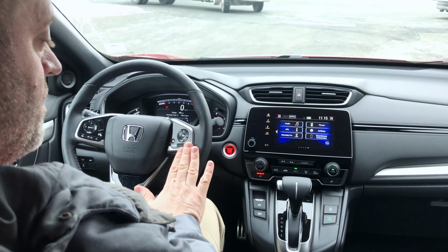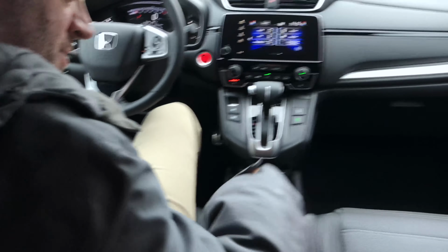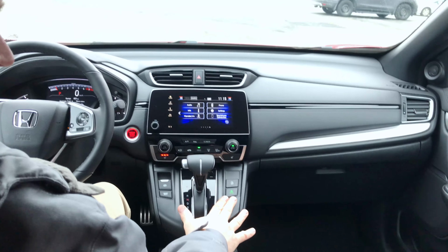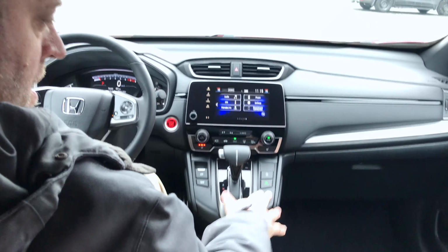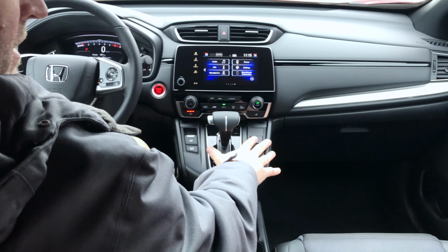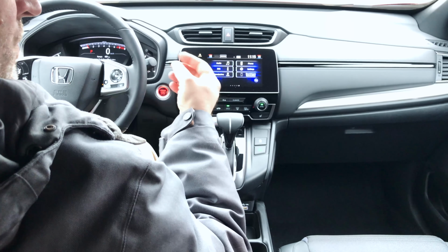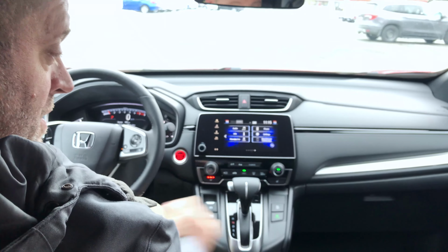The cruise control, front and rear wipers, ample center storage that's adjustable, econ button for saving you on fuel when you're driving around town or rurally, and of course it's got the automatic idle stop as well, so that when you stop at a flat surface, the engine will go into hibernation mode to save more fuel. This can be turned off every time you get into the vehicle.